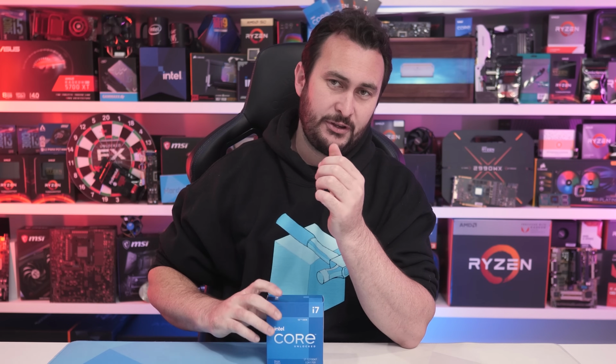Today I have yet another Intel Alder Lake CPU review for you, and this time we're looking at the Core i7 12700KF. Now, the reason why I have the KF version is because that's all that was available to me. Intel didn't sample the Core i7 model, so we've had to go and buy it, and of course that's exactly what we've gone and done.